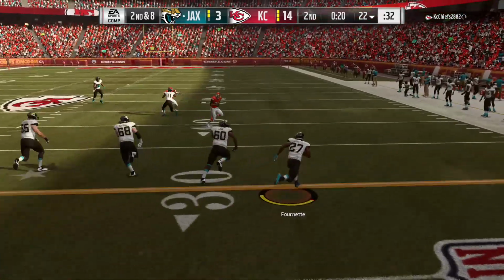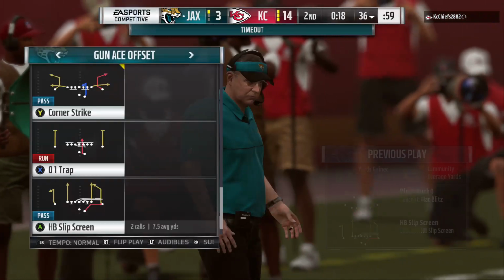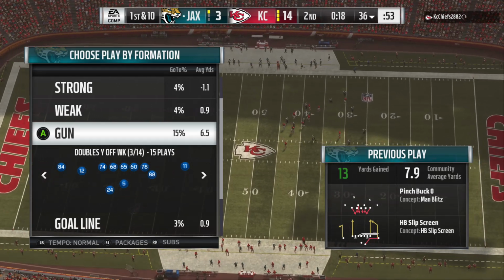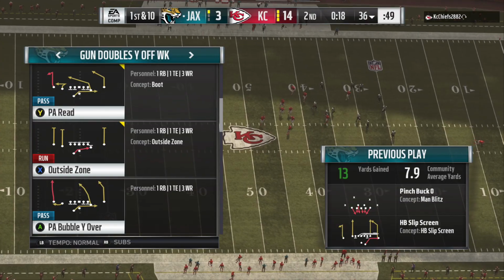Bortles now to throw. He'll set up the screen to Fournette. And they're able to get this one across the 35. And now before this first down play, we're going to get a timeout here, as the clock will stop with 18 seconds to go in the first half.